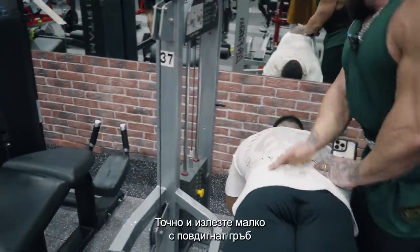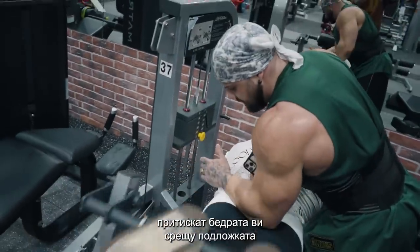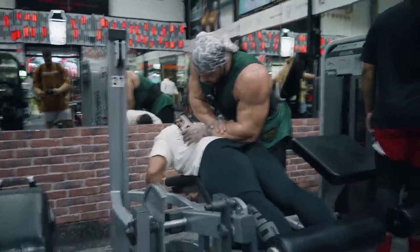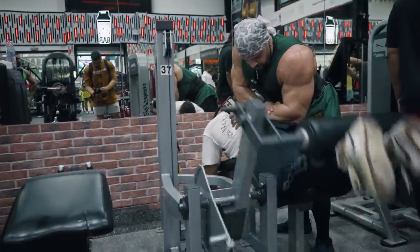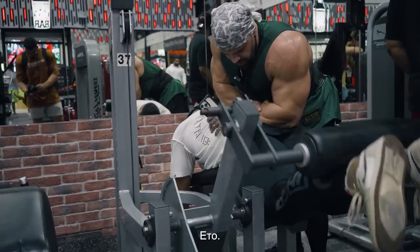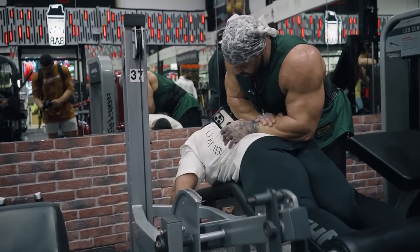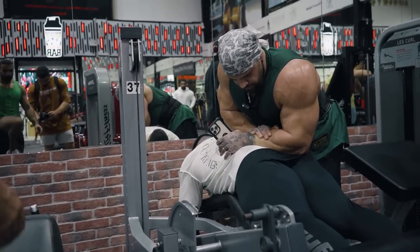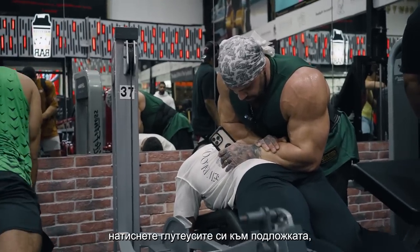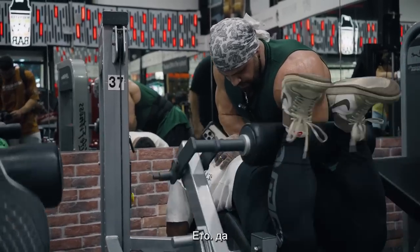Your hips exactly and come up a little with your back. Come up. There you go. And press your hips against the pad. There you go. Hips low. Don't lift your butt. Contract. Contract. There you go. Hips down. Hips down. Push your glutes to the pad. There you go. Full contraction.